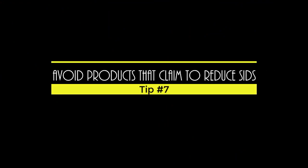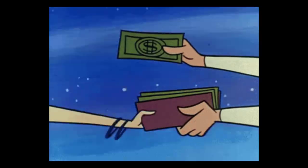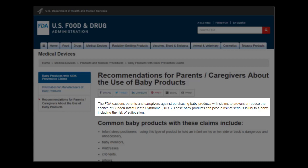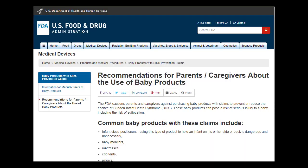There are many products for sale whose manufacturers claim to reduce the risk of SIDS. However, studies show that these items may not be safe. Some of the products that should be avoided because they're expensive and not approved by the FDA to reduce the risk of SIDS, or even to be safe for the baby, include baby movement monitors, crib bumpers, wedges, crib tents, baby blanket sets, and infant positioners.